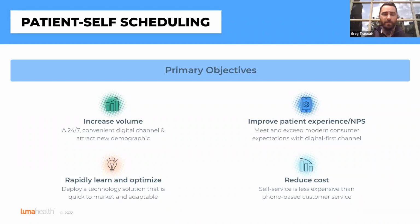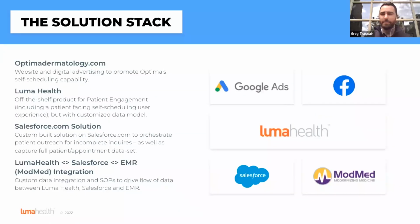All right, Joe, you want to go to the next slide for me here? Awesome. So with that said, good segue into the solution stack.